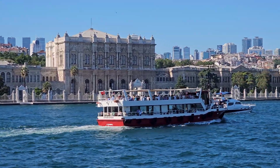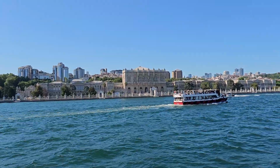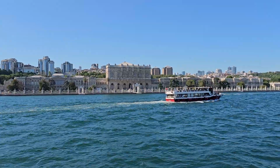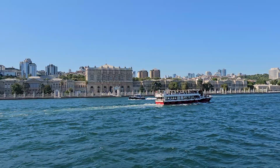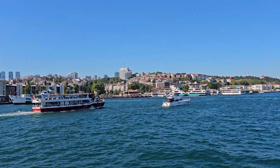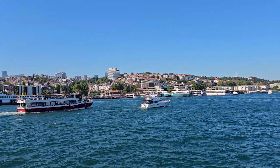This magnificent waterfront palace served as the primary residence and administrative center for the Ottoman Sultans from 1856 to 1922. And it's where Mustafa Kemal Atatürk, the founder of the Republic of Turkey, spent his final days.